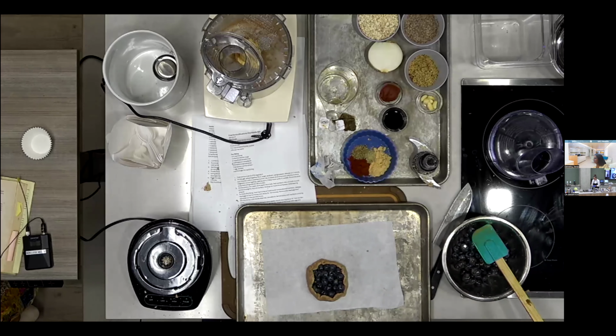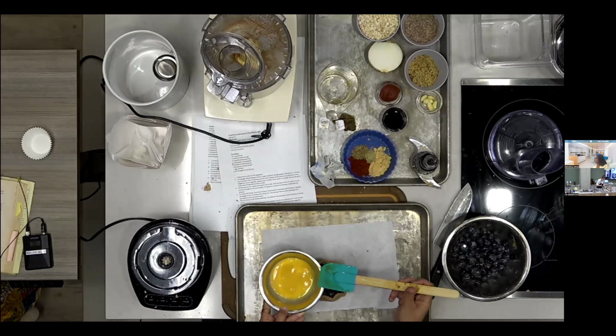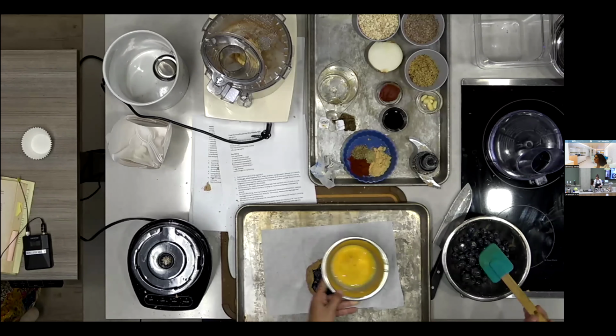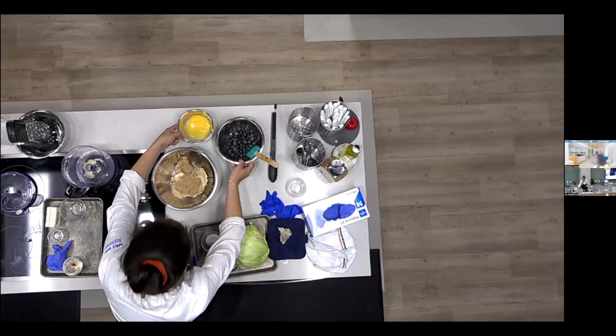It's awesome. And then I've got a little bit of egg. If you wanted to, you could brush a little egg on the outside to make it super pretty and crunchy. So I'm going to put this in the oven and I'll have my students make more. We're going to put that in the oven.